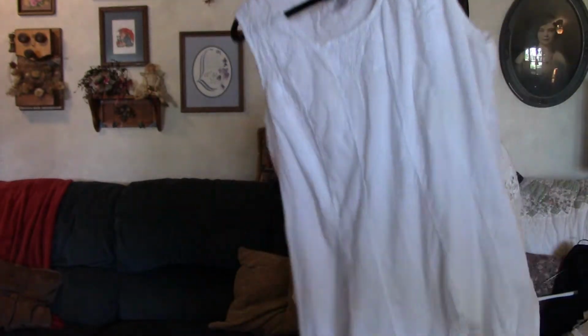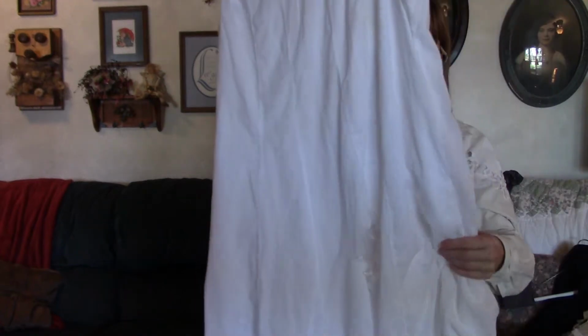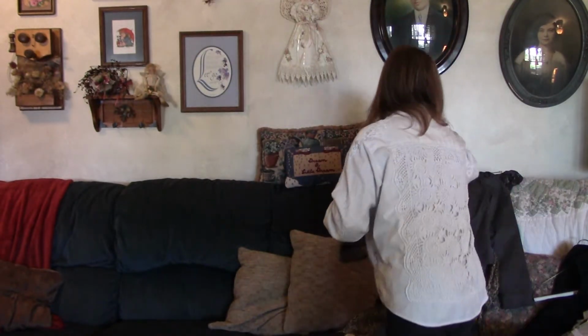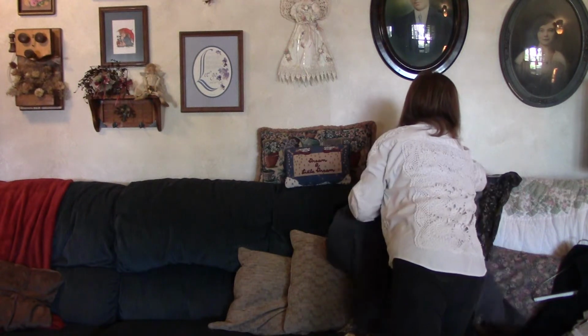Anyhow, they tried to fix it. You can feel, they've ironed it on, and don't iron blowout patches. Try to fix them otherwise. Pardon my back.